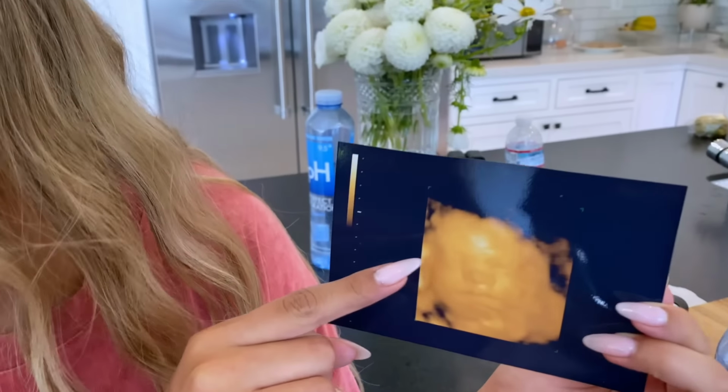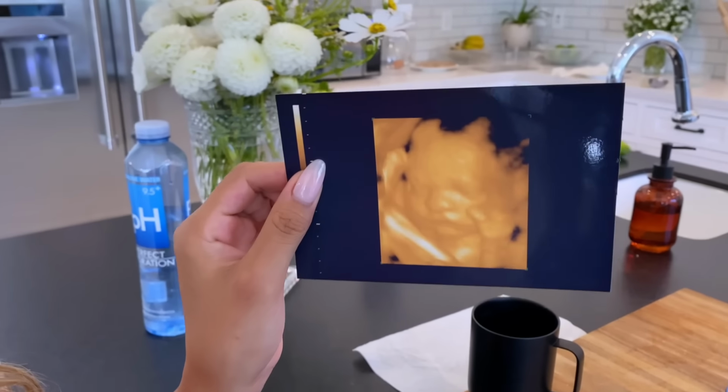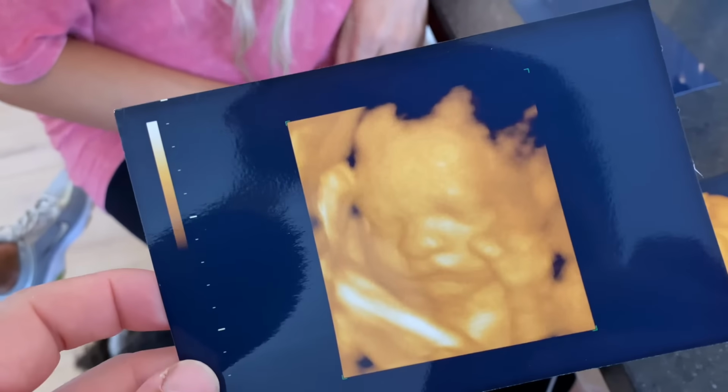Oh, I can't wait to see the baby. See the round, the shine on the forehead? That's my round forehead right there. The light is already catching the round part of the forehead. Yes, this is one of my favorite ones. He looks so cute here. Oh, we have to frame this in the baby room. He's got the pose down.